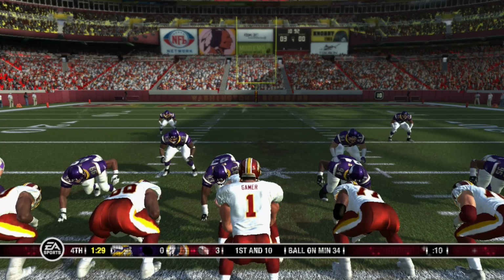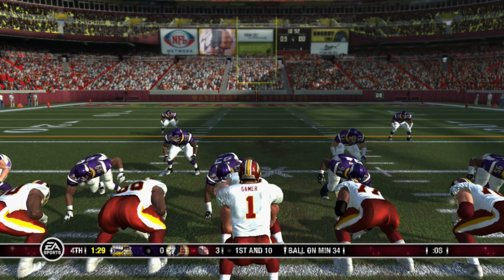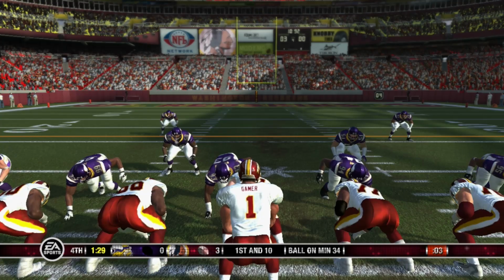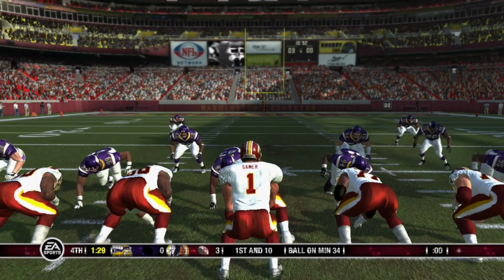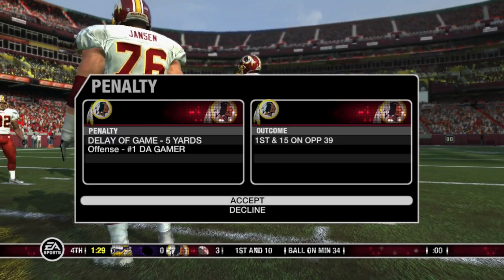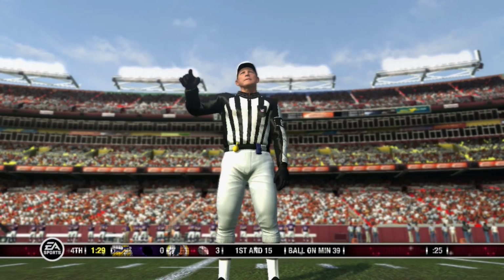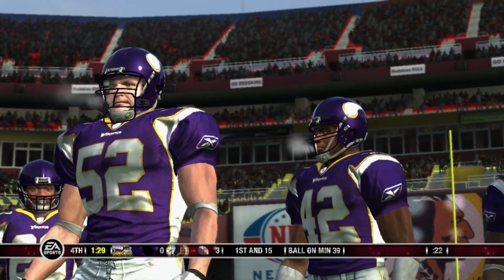First and 10. Ball on the 34-yard line. Defense lines up in the 4-man front. A delay of game penalty. That'll set him back 5. Repeat first down. The Redskins will start the drive.